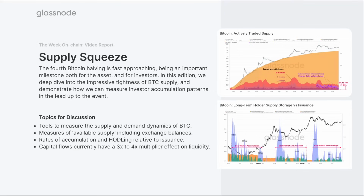Now, rather than just saying, okay, the price went up 400% in previous cycles, what we're actually going to do is explore the investor dynamics that underpin those previous halvings. In many ways, looking at the realities on the ground on what really drives, at least in part, what is behind that price performance, rather than just saying halving happens, price goes up. We're going to actually look at the supply dynamics that are an underpinning driving factor.